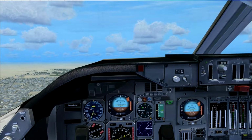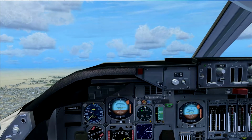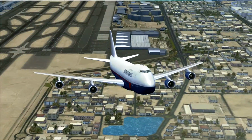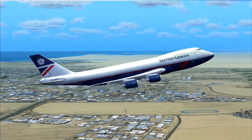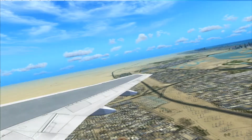So we're going to take a look at the exterior and see how this looks. There is minimal wing flex, but you can definitely tell that they're there. And we only have this aircraft set up to about 25% fuel. So wing flex, you should see wing flex.